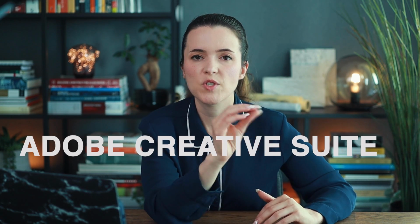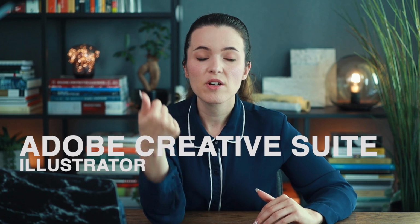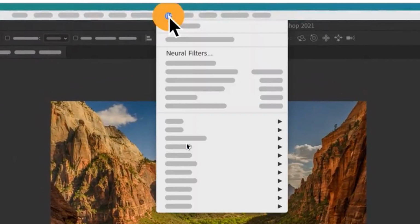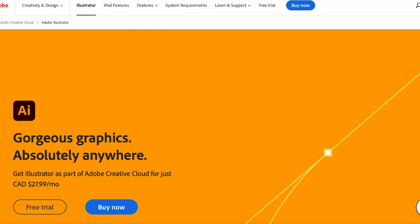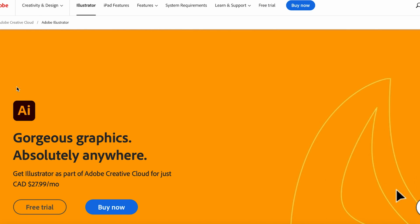And so these are the softwares that I would recommend. I would first get to know the Adobe Creative Suite, especially Illustrator, InDesign, and Photoshop. Those 3 are like your bread and butter. You need them to edit photos. The InDesign is going to help you to put together presentation documents, and you need Illustrator to create illustrations, diagrams, and so on. So start to get to know the interface and how that works.